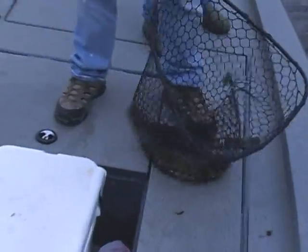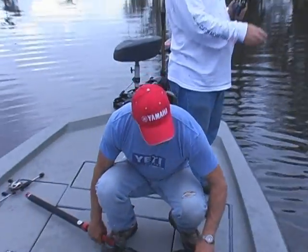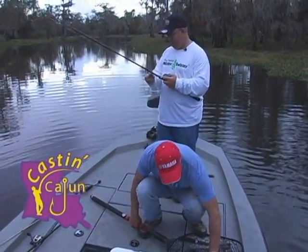Got him? Another shoe pick. Boy, he's lively. There he is. Another shoe pick. Oh, he spit the hook out. Wonderful. Hallelujah. Shoe pick, bowfin, or cypress trout, whatever you choose to call them.